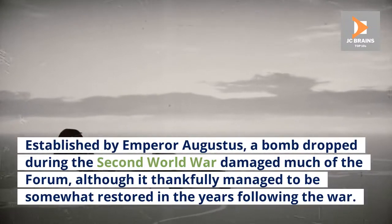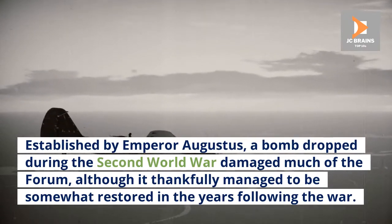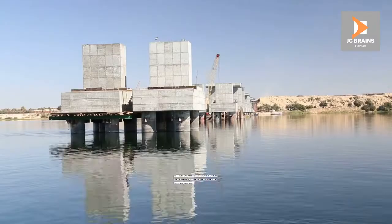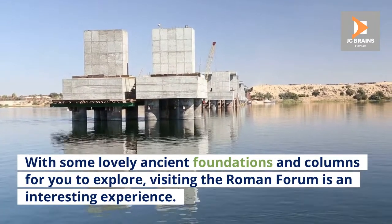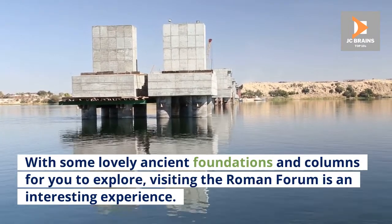Established by Emperor Augustus, a bomb dropped during the Second World War damaged much of the forum, although it thankfully managed to be somewhat restored in the years following the war. With some lovely ancient foundations and columns for you to explore, visiting the Roman Forum is an interesting experience.